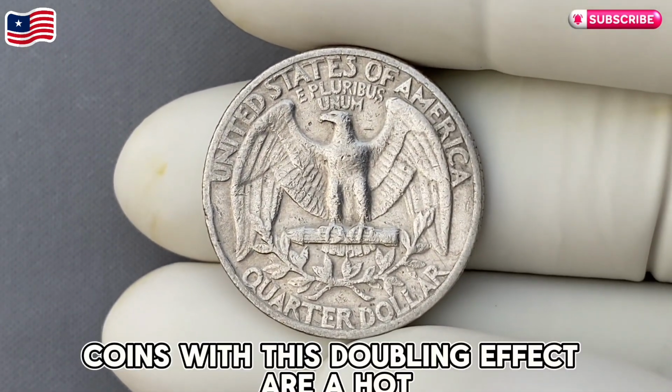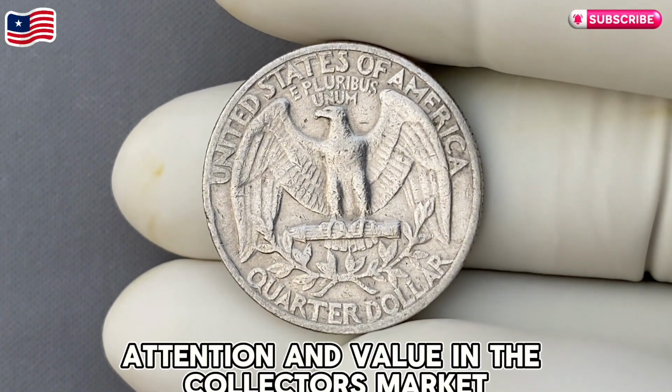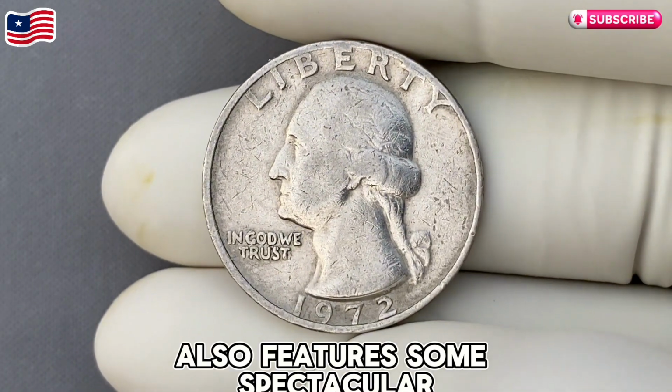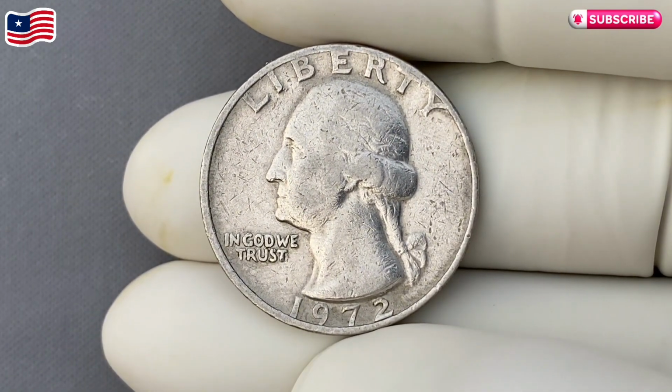Coins with this doubling effect are a hot commodity, commanding serious attention and value in the collector's market, but that's not all. The 1972 quarter also features some spectacular mint mark anomalies that further boost its rarity and desirability.